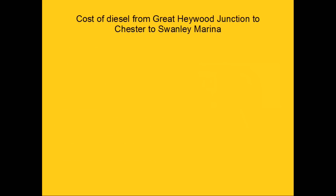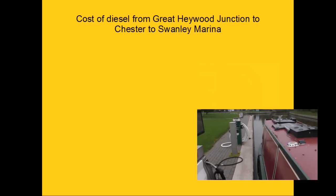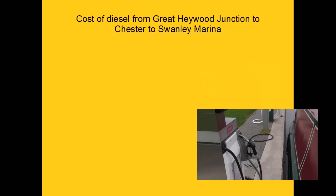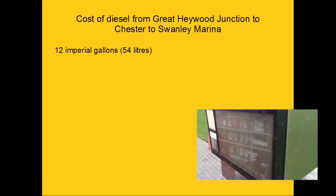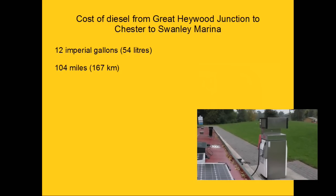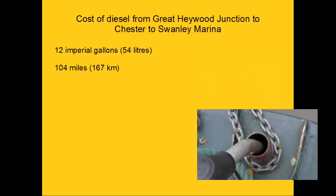Then we have the cost of the diesel from Great Haywood Junction to Chester and then to Swanley Marina near the start of the Llangollen. Once again, it was around about 12 imperial gallons, 54 litres this time. 104 miles. Now, that wasn't planned.